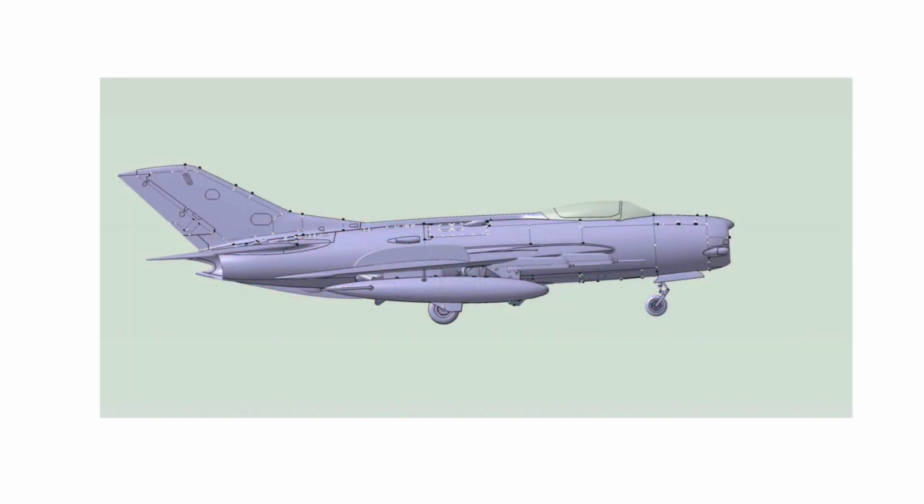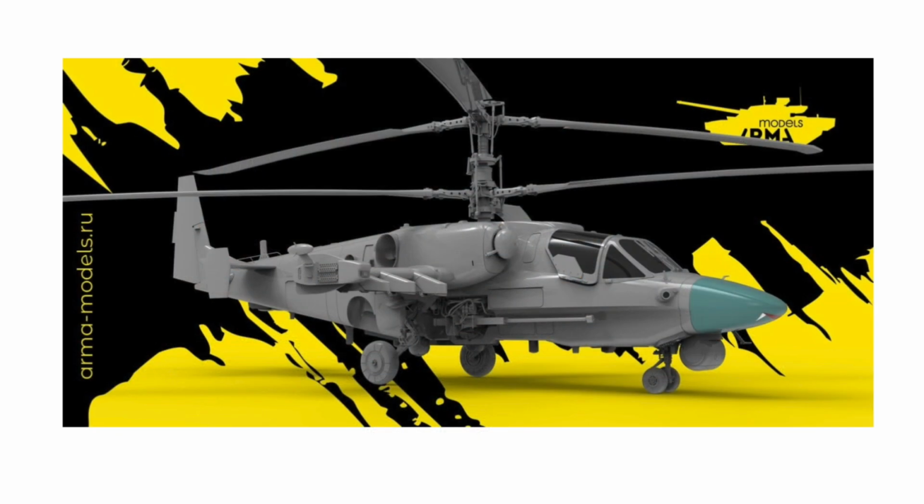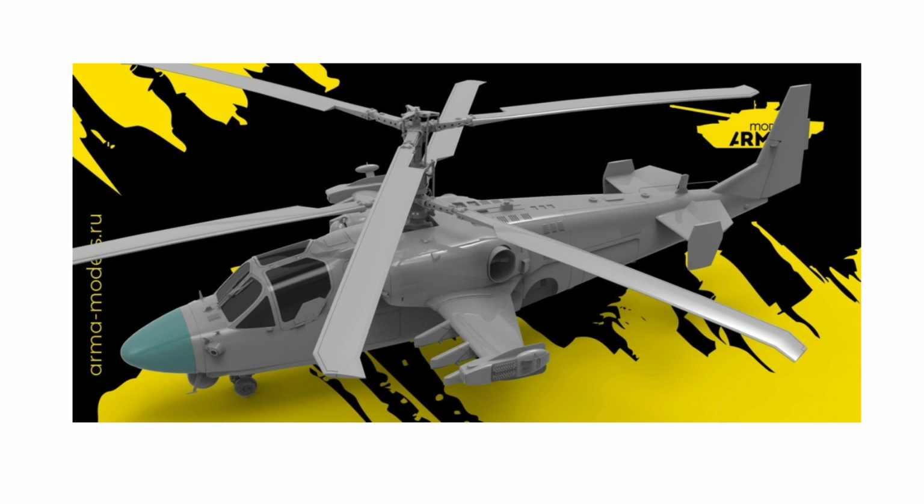Clearprop has a new tooled MiG-19 in the offing. It will be interesting to compare this with the KP version we've seen recently. Armour Models has a couple of Kamov Ka-52s, which the Russians call Alligator, and NATO reports as Hokum B. Versions will appear in both 1/48th and in 1/72nd scale.